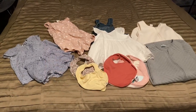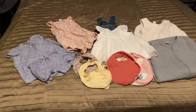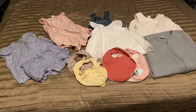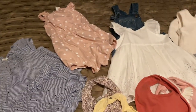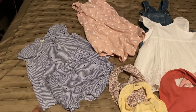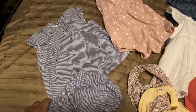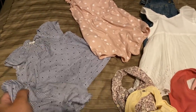Okay, so I wanted to show everything by the store it was ordered from. I grouped the Old Navy and the H&M stuff together, so I didn't get that much from H&M. The first thing is this outfit here. This is a woven cotton short set. It was $4.99 for each piece. They do have other colors. It's really lightweight. I love this. I definitely want to get more.